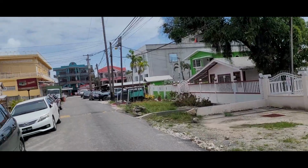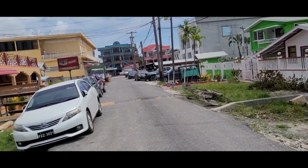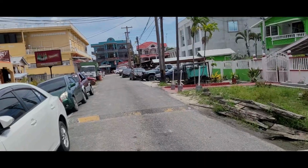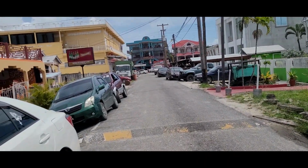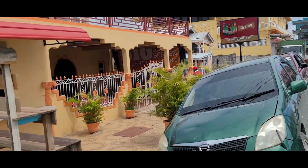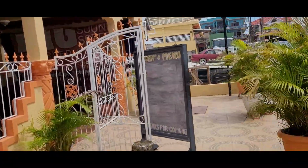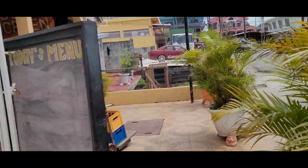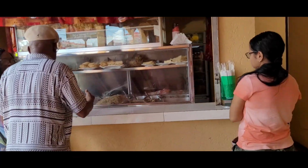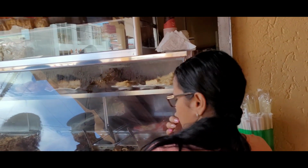Alright. So we're done at the market and being that we're down here in Parika, we're stopping to grab some lunch at Rhonda's restaurant and bar. We've eaten here before and the food was pretty good, so we're back again. And her menu changes, so it's not always the same stuff, so we're gonna see what she has today.